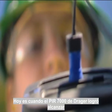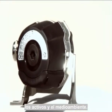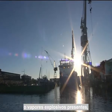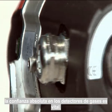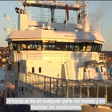Our goal when developing the Dräger PIR 7000 was to achieve the highest possible levels of safety for personnel, plant assets and the environment. Wherever potentially explosive gases or vapors may be present, the absolute reliability of a gas detector is vital, 24 hours a day, worldwide, and no matter what the conditions.